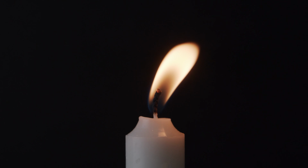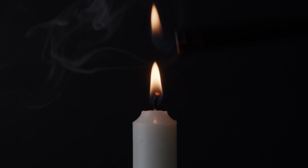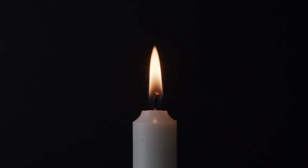The second phenomenon is that if we blow out a candle, we can relight it by just lighting the smoke above it. Now the question is, which one of the three effects contributes most to the candle going out? I'll leave that for you to find out.